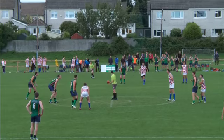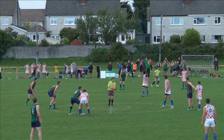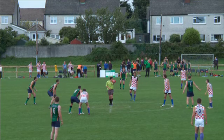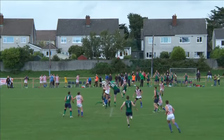The umpire gets ready to throw it in as he settled matters. I think we've lost a Croatian player there to injury. I can see Coach O'Hara and his support staff attempting to give him some comfort.